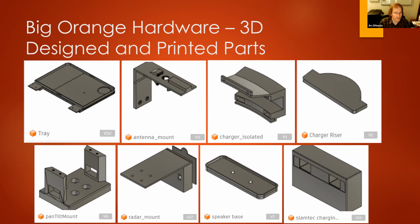So 3D printed parts. I've designed most of these. I had to design some from scratch, and some of them I took from Thingiverse and modified. The tray I did myself, and that's made of multiple parts that I had to glue together because of my printer volume. That one was a little bit of a challenge because it has to sandwich the round part of the metal part of Orange to secure it. But you'll see these other parts.